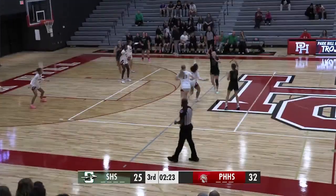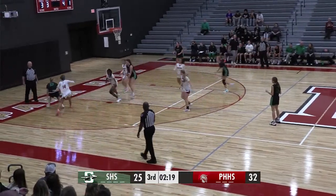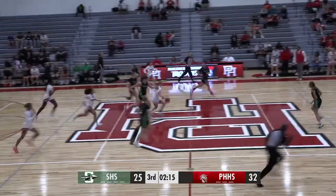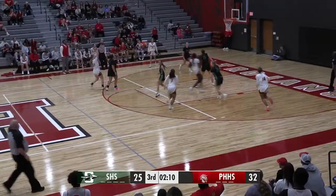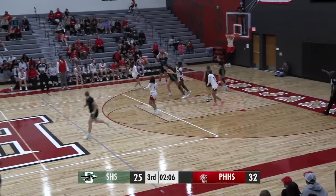Bruce trying to bring it in. Here comes Zimmerman trying to get it. Goes underneath and it gets thrown away. And that's picked up by the Trojans. Sims trying to work her way through traffic, slow things up. Takes the 3. Doesn't get the bounce. And the Warriors come down with it.